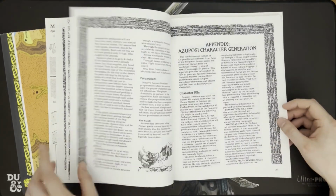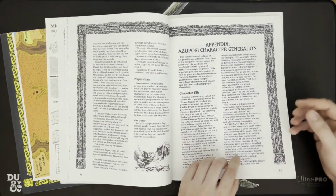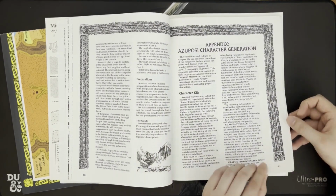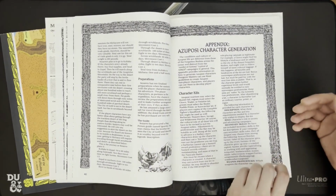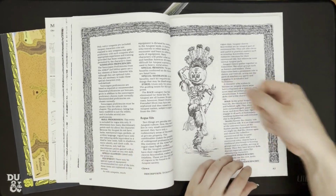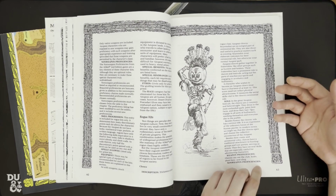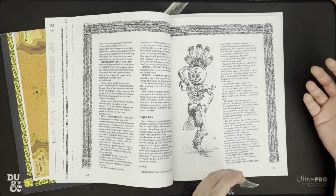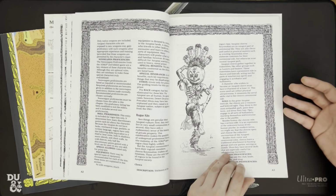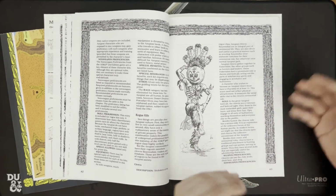So we get to almost the center of the book, and the appendices are located right in the middle of this book. The page numbers start with A. I don't think this is a great formatting choice. Maybe they've done it so that if you want to, you can just pull the center parts out without compromising the structural integrity of the rest of this book too much. I would never do that. I would personally put all of the appendices pages at the back of the book so that it's not interrupting the flow of the adventure.